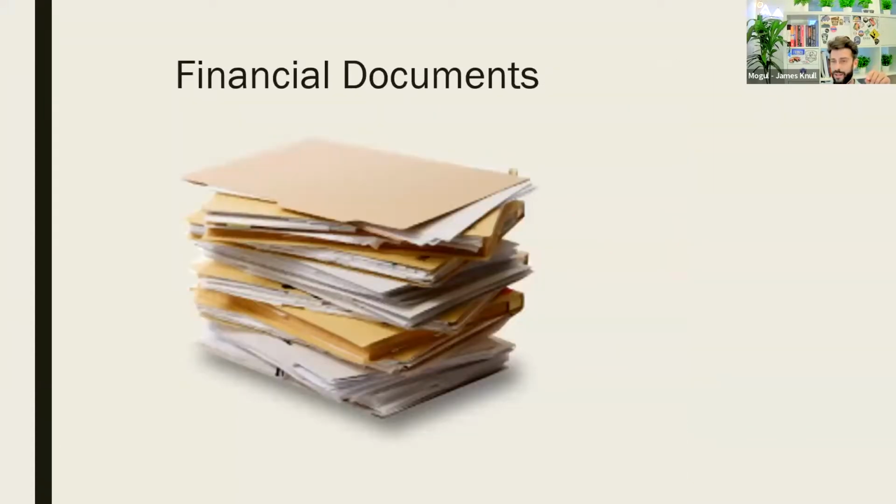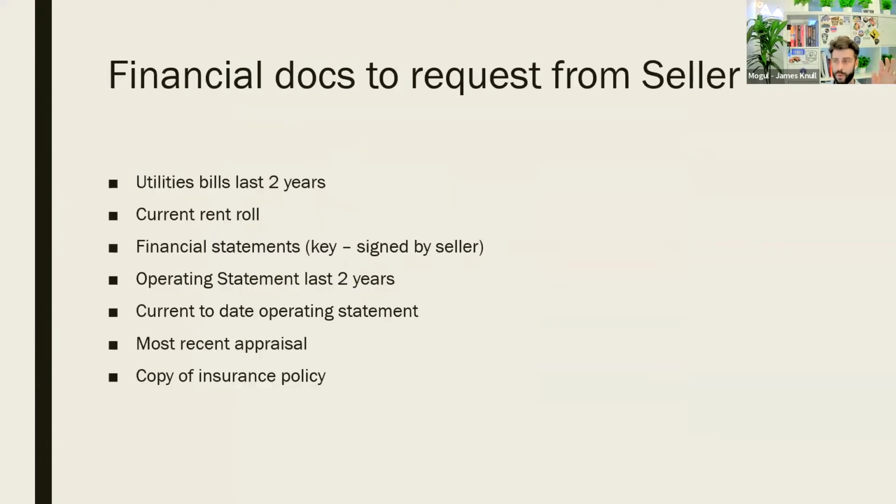Next, we get into the financial documents. So what are we requesting from the seller? I want to see utilities bills from the last 2 years. I want to see a current rent roll. I want to see the financial statements, and I want them signed by the seller for liability. That's the seller putting their signature to the financial documents. It holds them more accountable, so if something bad happens after closing, it's easier to sue them. I want to see operating statements from the last 2 years.